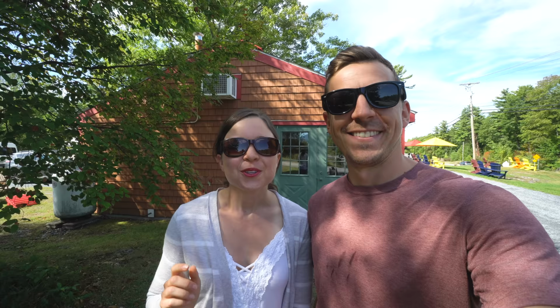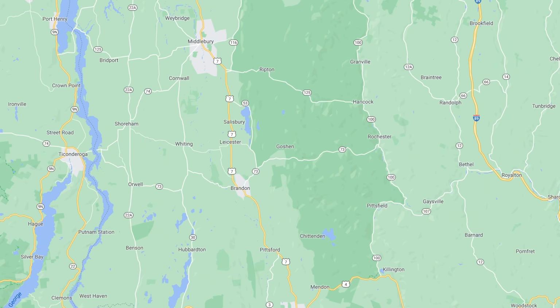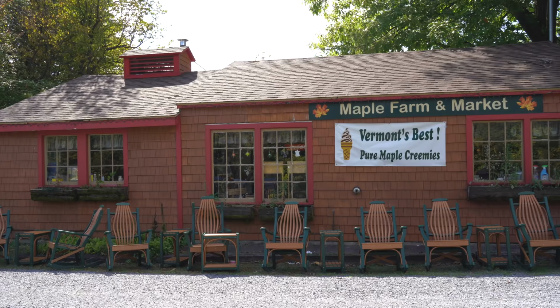So maple syrup isn't just consumed in its purest form here in Vermont. It's also popular as a frozen treat called a creemee, which is basically just soft serve ice cream. You can get it in different flavors, but maple creemees are all the rage. We just drove 30 minutes north of Baird Farm to a place called Vermont Maple Market to try our first ever maple creemee.